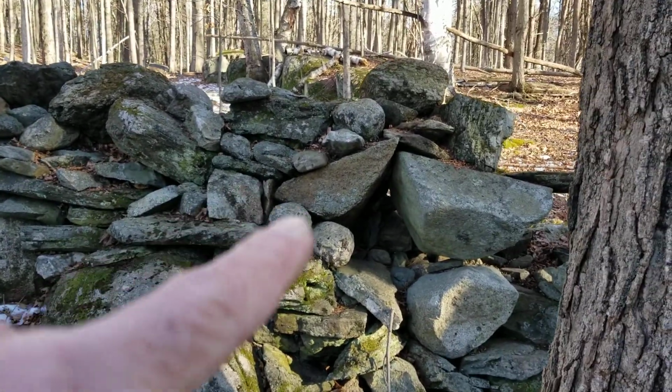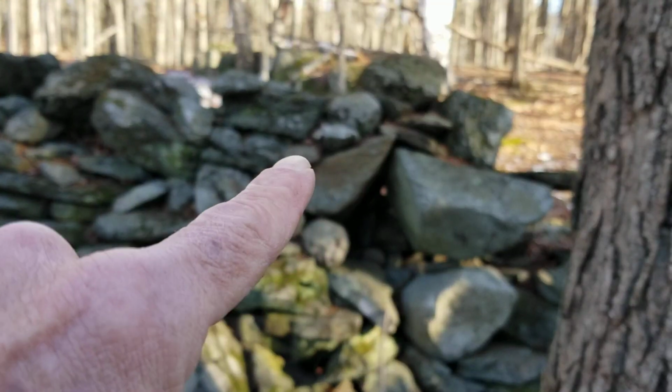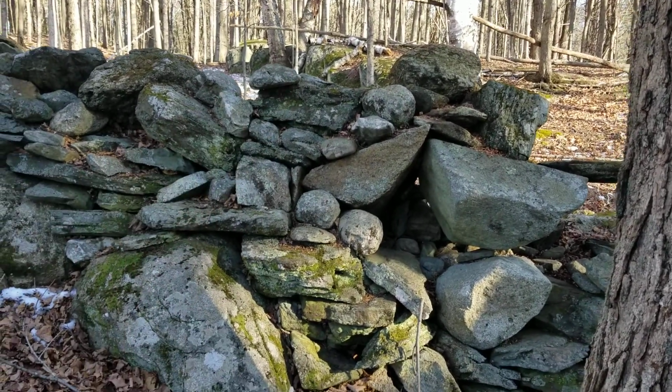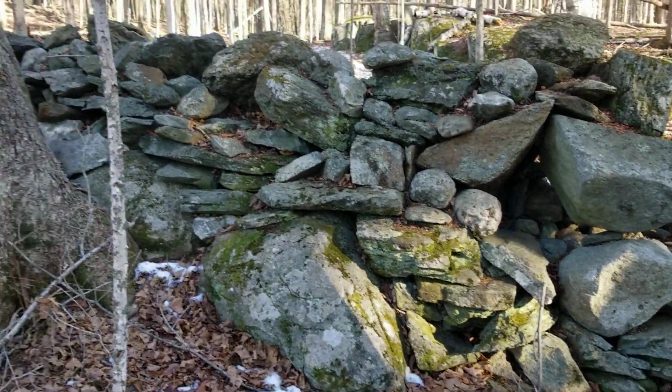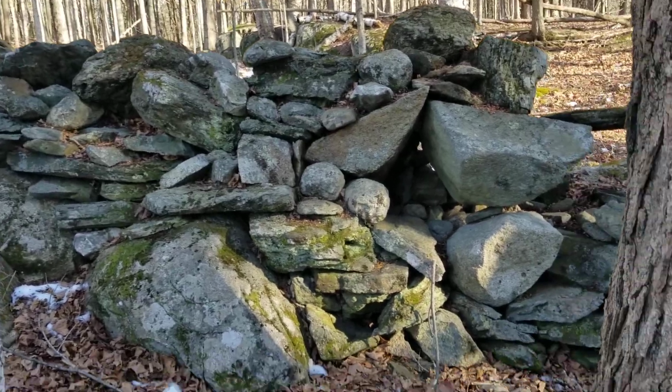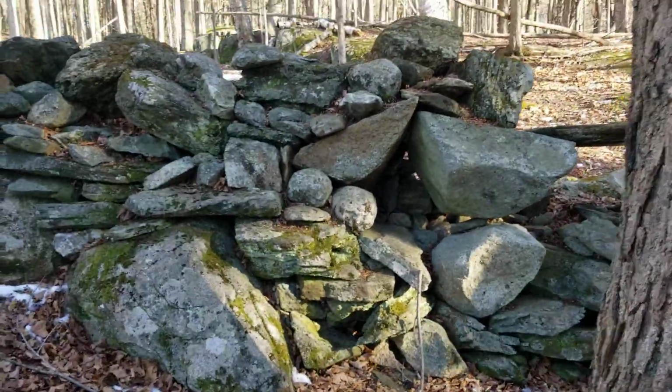You might want to count the round stones. You might want to count the bars. These walls held meaning. They held information. Like the quartz that's in the wall holds information.